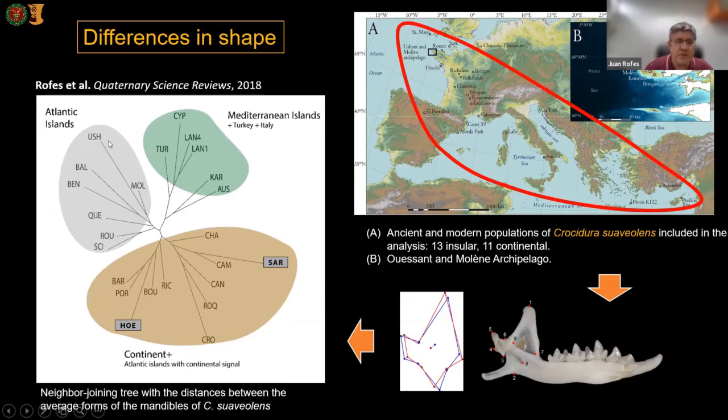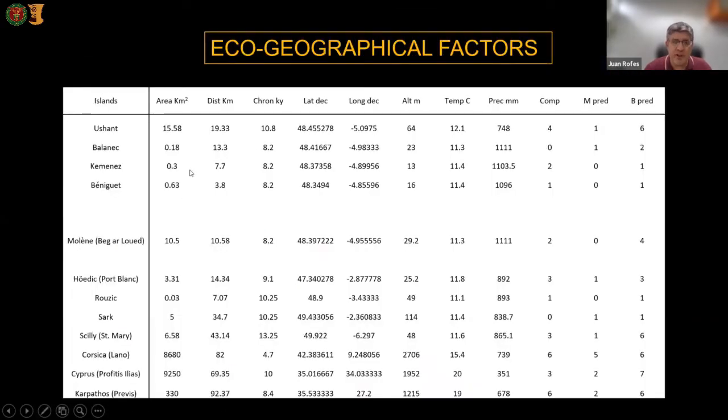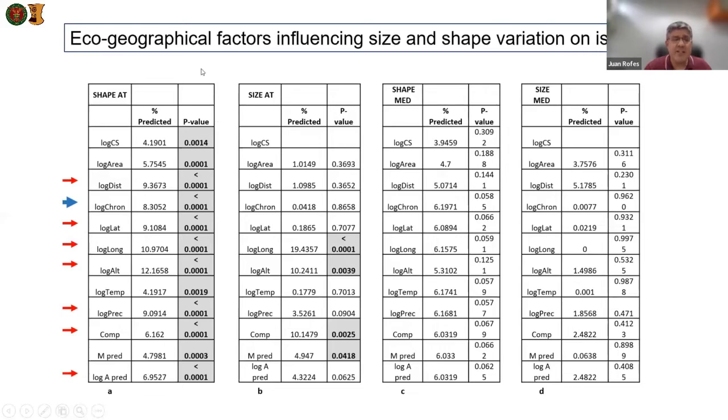Okay, but also we wanted to understand what specific ecogeographical factors were affecting these populations for this change in size and shape. So what we did was collect the most popular in the bibliography ecogeographical factors that can reshape the mandibles. Those are the area of the islands, distance in kilometers to the mainland, chronology of separation, latitude, longitude, altitude, temperature, precipitation, competitors. And so what we did was a linear regression analysis, and we get these results.